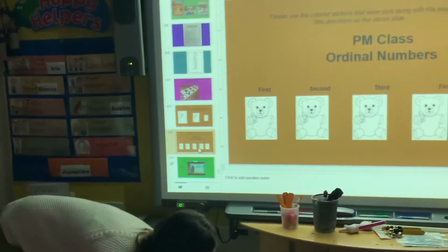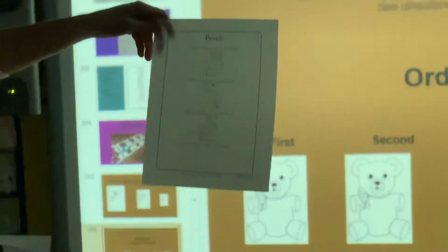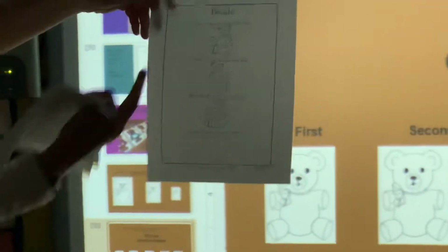And you also might have a paper that looks like this. And again, this was on the slide, but I couldn't remember if I reviewed it with you. And this will just give you some things to do with your teddy bear.